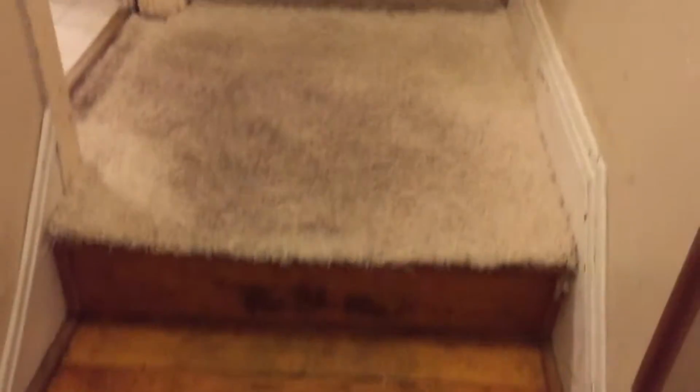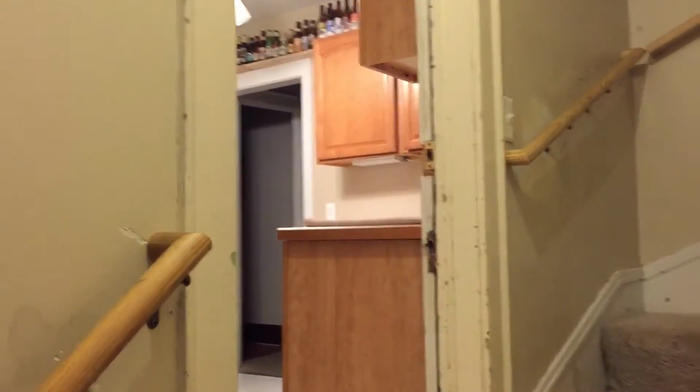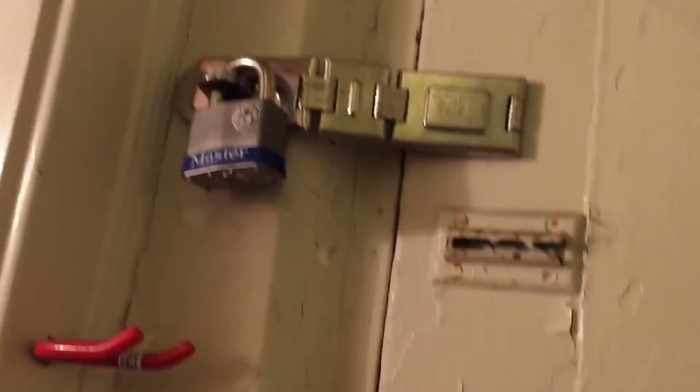Alright, so as you can see, this is the main entryway to the house. This is a door right here. There's an upstairs in this house, a main level with a kitchen and some other things, and a basement. So we're going to start off by going down into the basement first. Oh, but first, there's this one door with a padlock on it, so it's probably just some sort of storage thing. Don't mind some of the tears in the walls. This house looks like it's been around for a while.